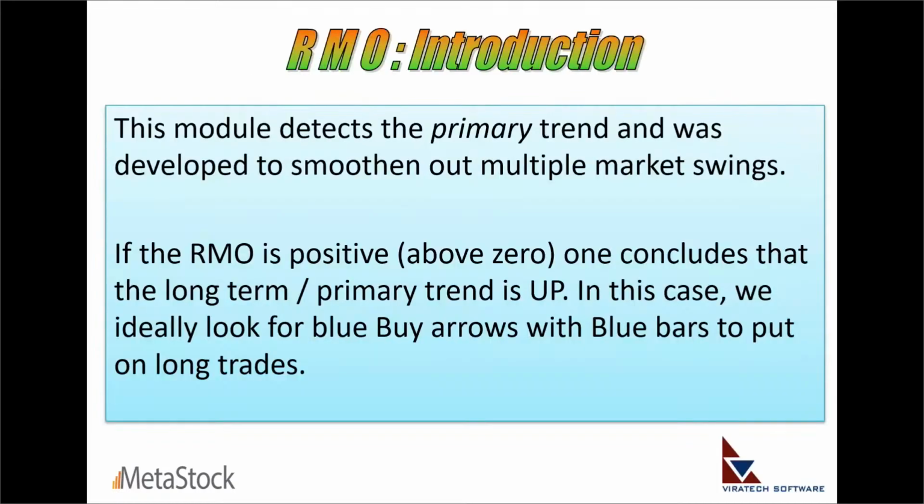So a quick view on the RMO. The RMO was a system I introduced in Metastock, which focused on helping you detect a primary trend. When I say a primary trend, I mean a long-term trend. If the long-term trend is positive, we try and buy in the direction of that long-term positive trend. Similarly, if the RMO is negative or below a value of 0, we try and short the market. In other words, sell. We are looking at trading in the direction of the primary trend. So this is a very important element where the RMO is detecting this primary trend for you.